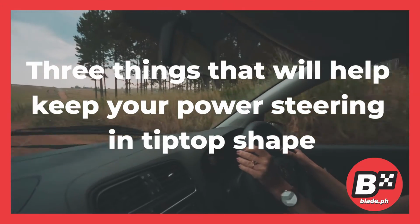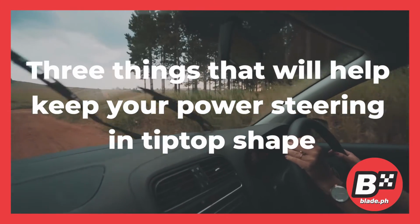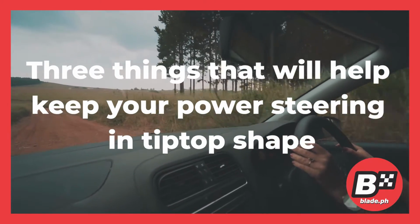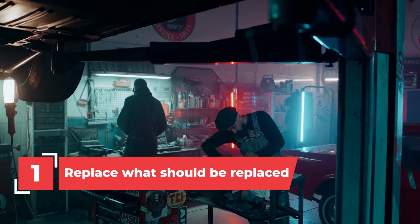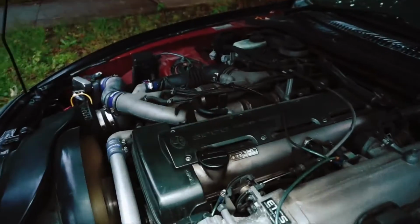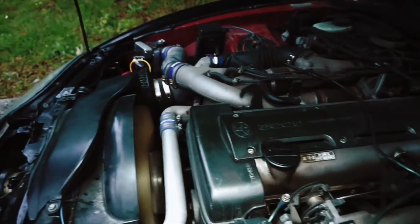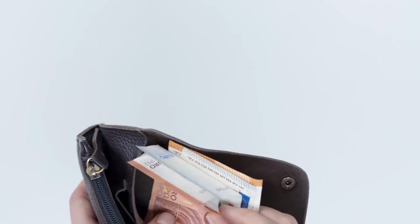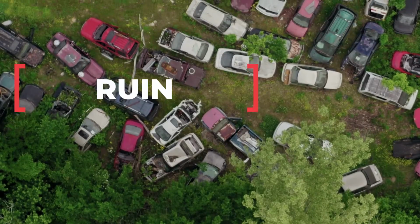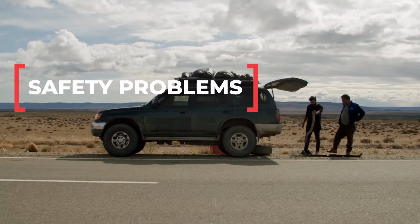3 things that will help keep your power steering in tip-top shape. Number 1, replace all those that need to be replaced. You might think that having to replace the filter or a damaged pump can cost a lot. However, it's going to cost you even more if you just neglect it. It can ruin your car and it can lead to a lot of safety problems.